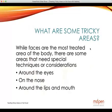So let's talk about what are some of those tricky areas, Nadine. So when we're doing the face, I feel like the face is by far the most common requested area. When people start learning about microneedling more, they'll extend to different parts of the body, which is wonderful. The tricky places, though, in the face, we don't want to overlook, be unsure, or be doing it wrong. So today we're going to be talking about the eyes, the nose, and on the actual lips and around the mouth.